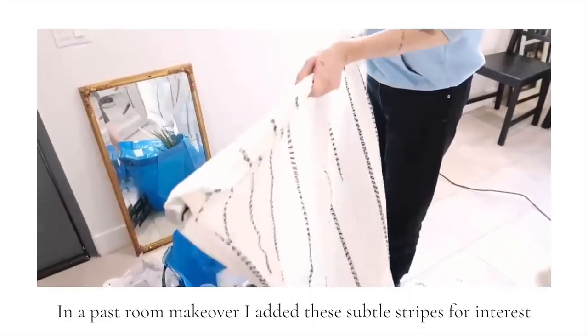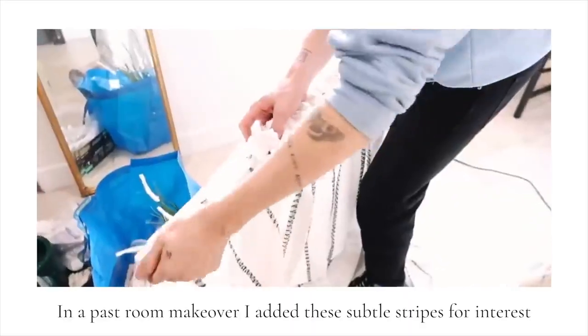I personally always lean towards linen-y or gauzy materials. I'm not a huge fan of blackout or super heavy cotton fabrics or velvets. I don't know what it is. I just like a more lightweight, airy feel when it comes to windows because I feel like that's what they portray anyways. But let's say you have one window in your bedroom, like my last window.